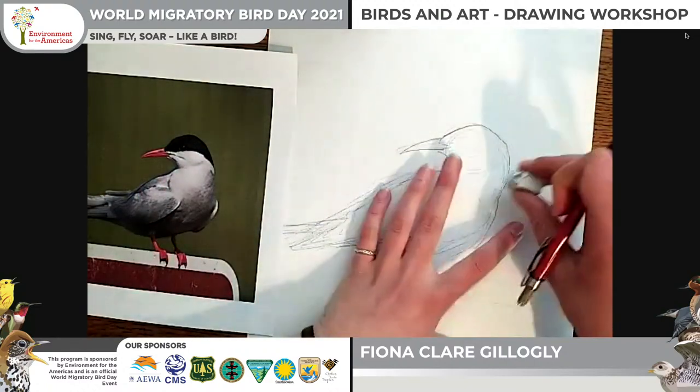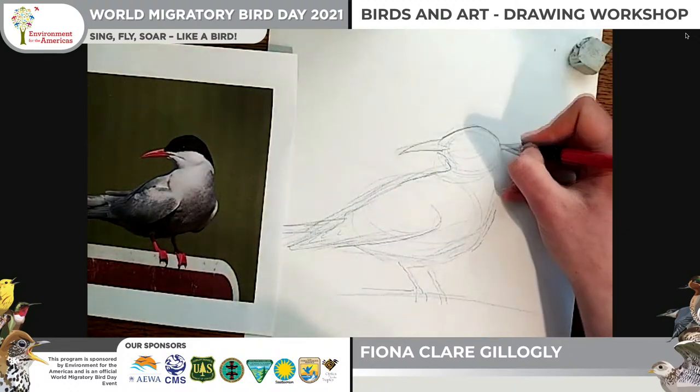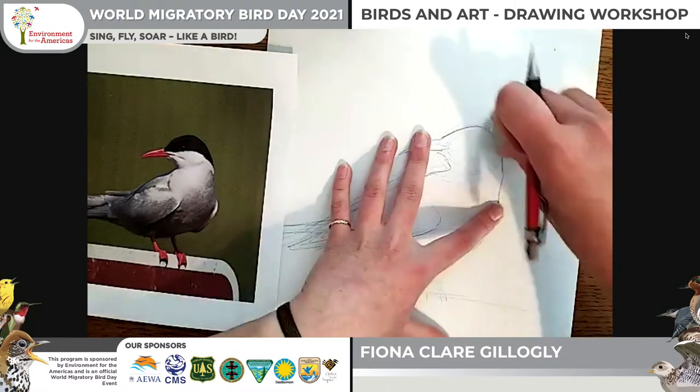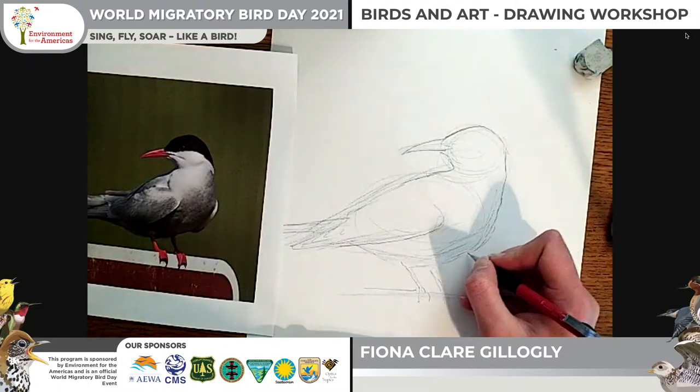I'm actually going to bring in the side of the neck a little bit because that's a little bit too far out. So don't be concerned about putting lines in the wrong place. You can always change them. That's totally okay. I'm just going to fix a few little angles here.